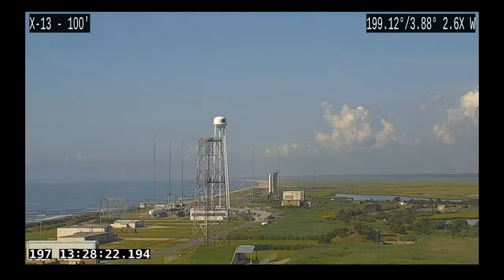This is the LC on the primary countdown net. We're planning to pick up the count here shortly. We're going to be requesting a new T0 from the TD, and we're going to pick up the count at T-minus 16 minutes.